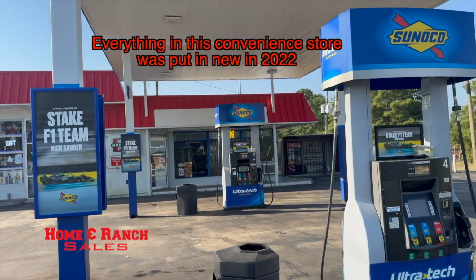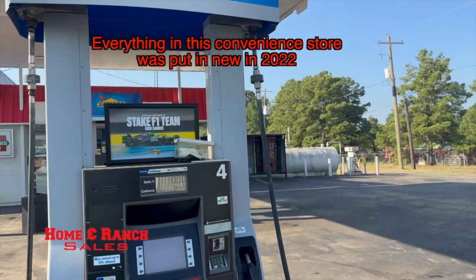But first, what do you say, let's go to Lewisville, Texas with my daughter, Kelly. She's gonna show us a real unique property right on the water.